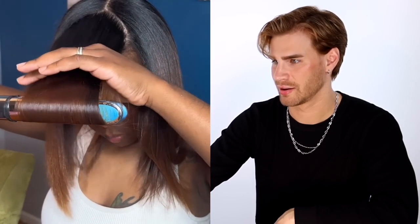Good. I'm using my 1.5-inch bevelless flat irons. They are ceramic. They are, I think, like $350 maybe. Yes, I just bought that flat iron. After watching silk press videos, I needed that flat iron. I was like, that looks good. That does the job.